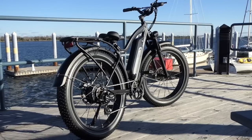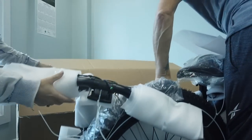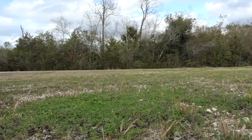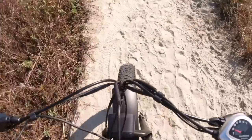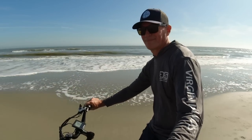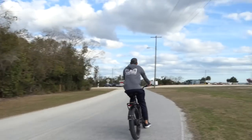On today's special episode of Sail Away, we review the Himiway Cruiser electric bike. Join us as we drag it out, throw it together, and put it through its paces. We've been wondering about these rugged, go-anywhere electric fat bikes and how they might apply to the cruising life. After 30 days with this one, we'll give you the lowdown.